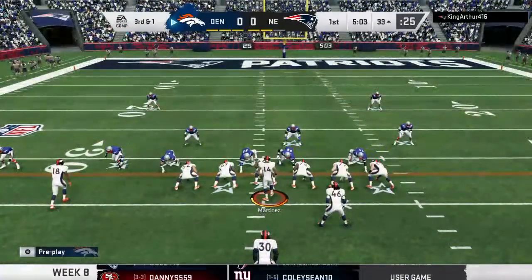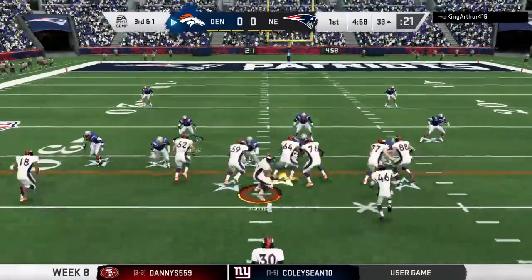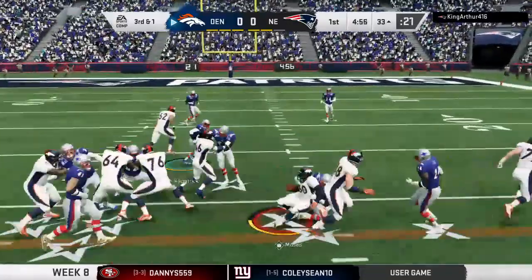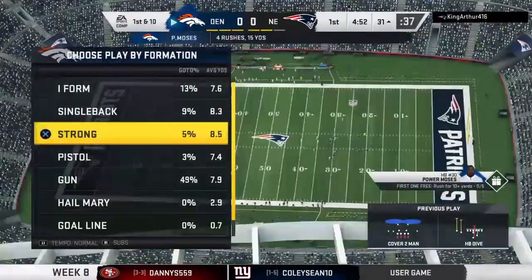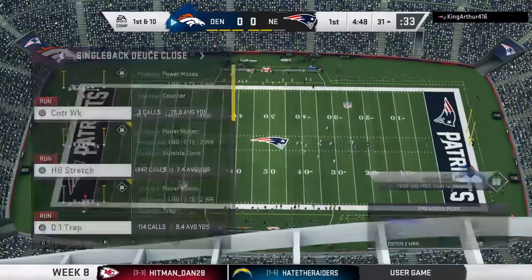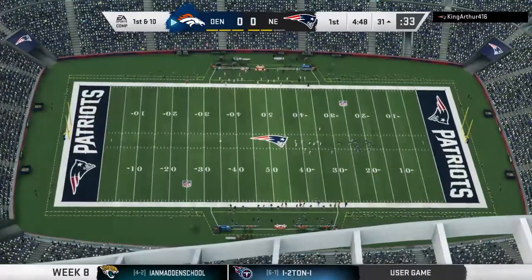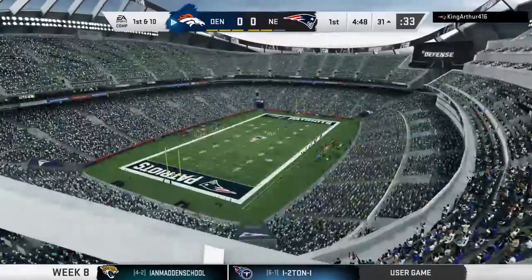An extra corner comes on now for the Patriots D on 3rd down. Here we go. Now a handoff here to his running back. And he's going to get to the 31, enough for the first down. They only get 2 there, but on 3rd and 1, that's all they needed to keep the drive going. First down, Broncos.